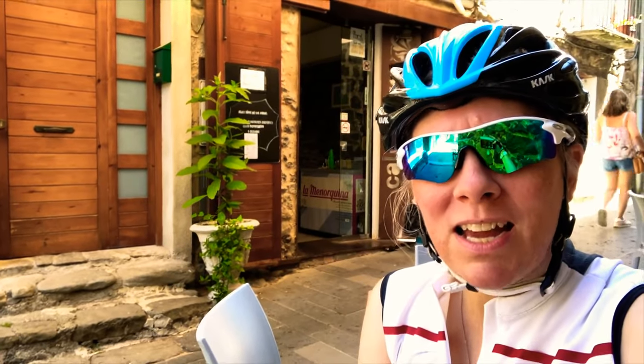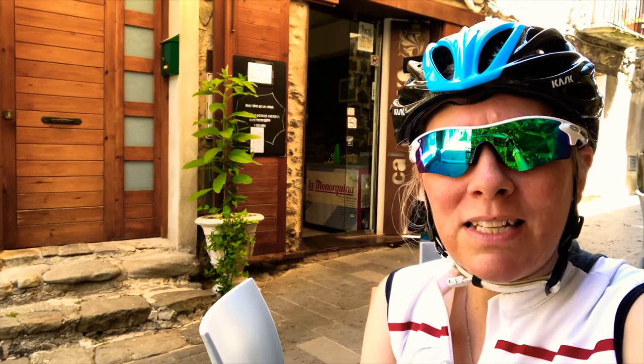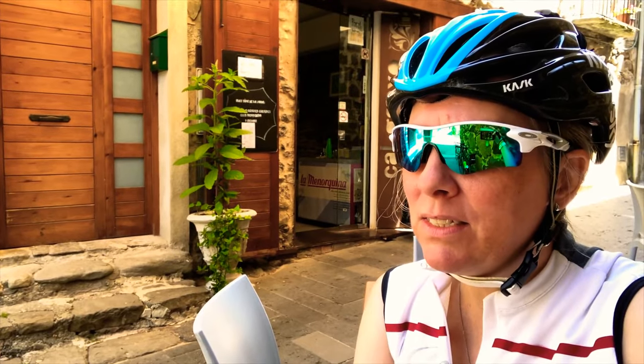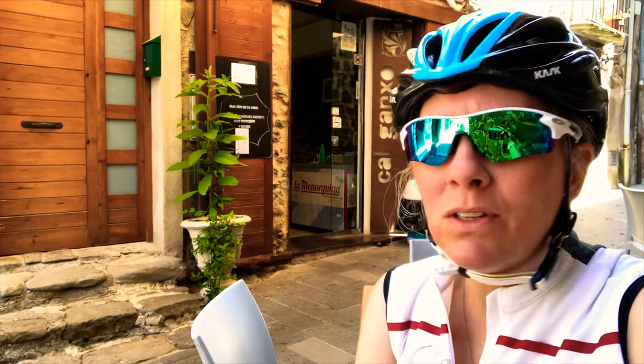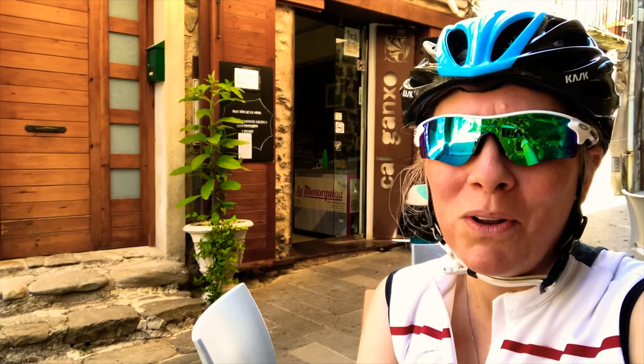Stopped for a coffee and a Coca-Cola and now we're going to head back out on the bikes. Our next place is Olot. It's not a lot in the lot. No, there is a lot in the lot.